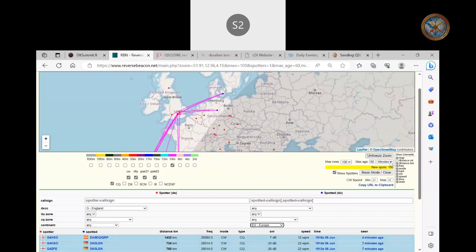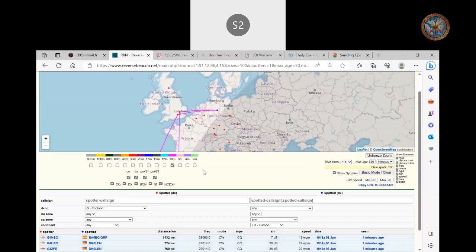So in the last, say, 20 minutes. Do you want to include beacons as well? Yeah, can do that. In fact, tick everything. Is that the one next? Yeah, that's it. The NCDXF are the special Northern California DX Foundation beacons, which are quite useful, and they go from, I think it's 14, then 18, 21, 24, etc. There are a number of beacon sites around the world, on regular times at regular power levels, and they're really useful for testing if there are openings, particularly for DX. Anyway, that's sorted.